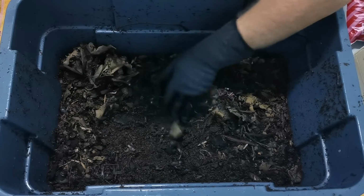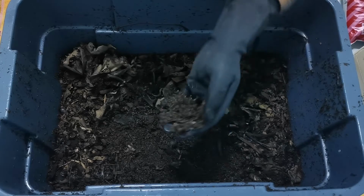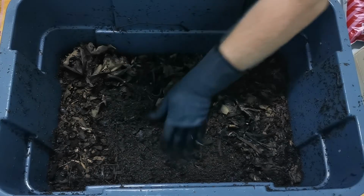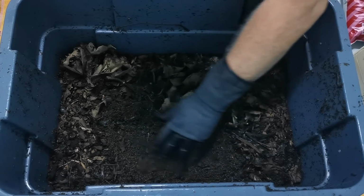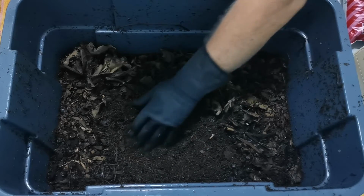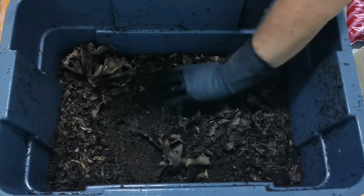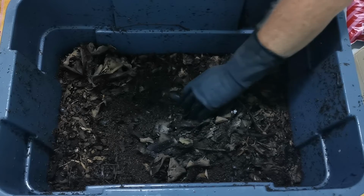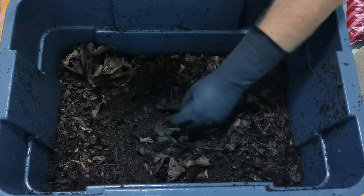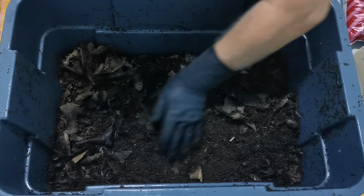Well, as you can see, again, more castings. Look at these castings. I mean, holy cow. They've really gone to town here and created some really beautiful vermicast, but man, I've got worms in here too. Okay, so it may not be an acidic situation, and if it is, the compost and the crushed up powderized eggshell that I'm going to add should help remedy that. What the heck is going on here?